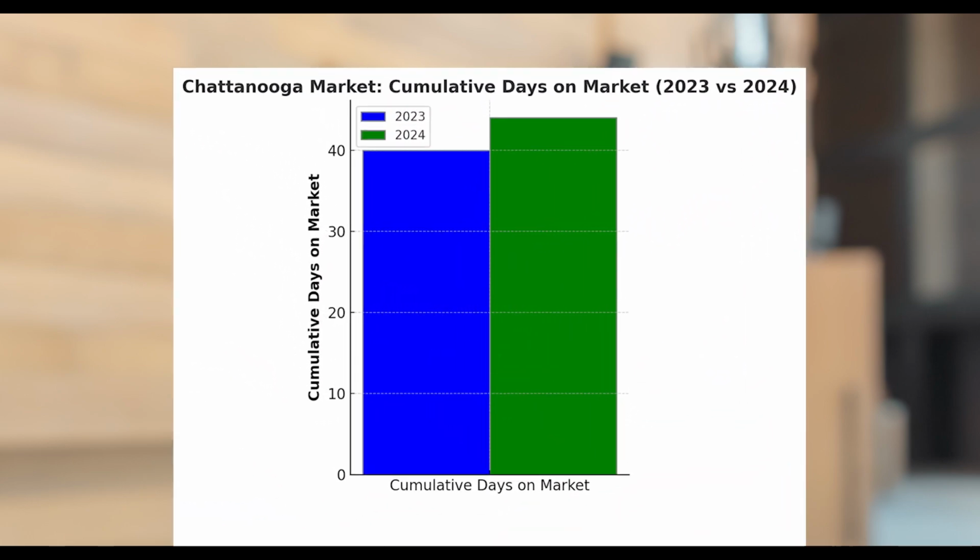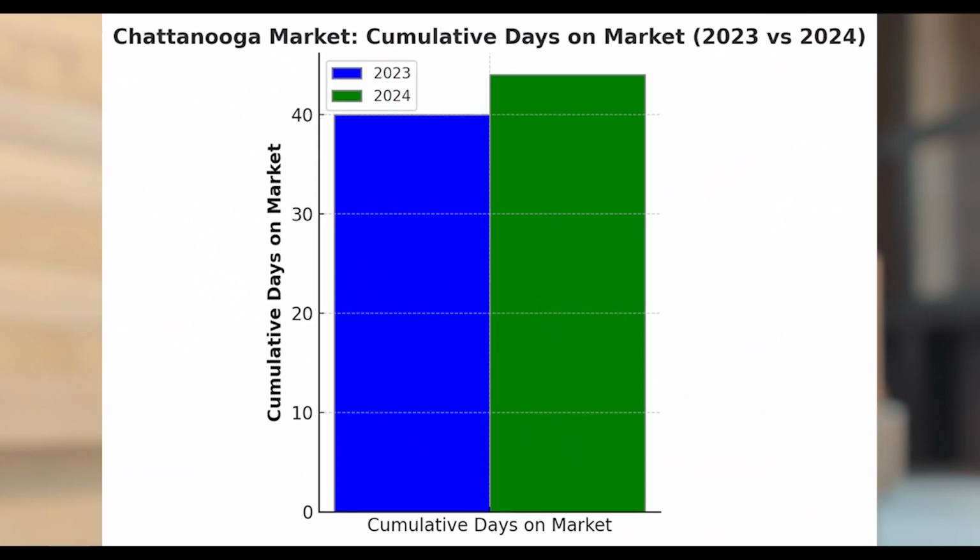Lastly, we'll look at cumulative days on market. This is pretty similar to days on market, but it takes a look at the total amount of time that a home could be on the market for sale. For example, if someone took their house off the market for a month to, let's say, do repairs, and then put it back on the market, the days on market would not include that month that the house was off the market inactive, whereas the cumulative days on market would include that time. So the 2023 average for cumulative days on market was 40 days through Q1 compared to 44 days in 2024.